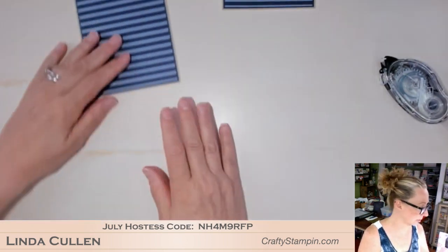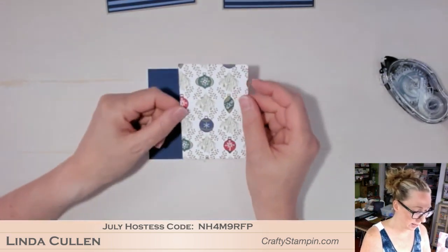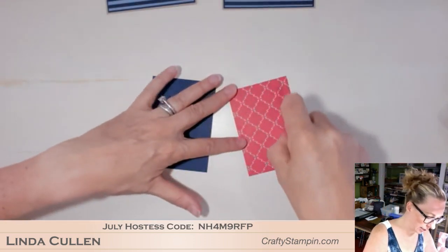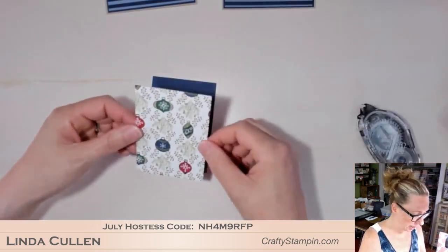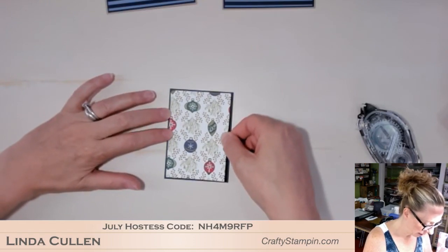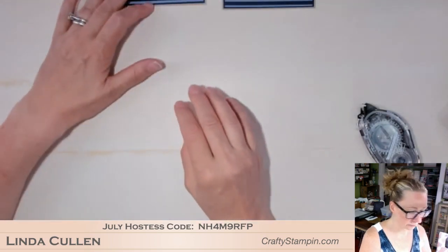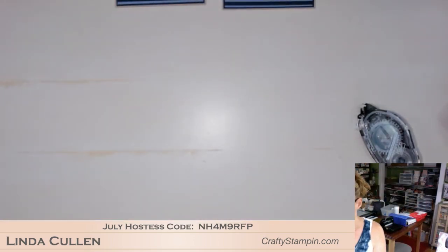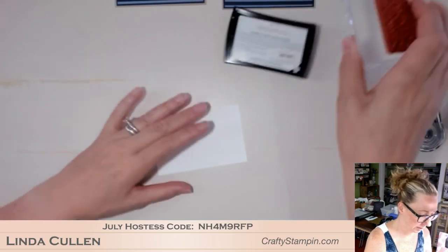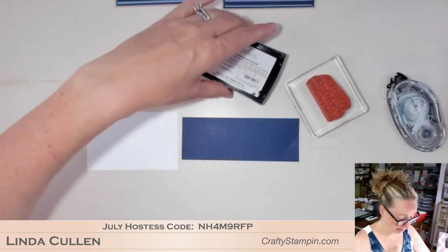So I'm going to leave this to the side for a minute. Let's do the other panel. This is the Under the Mistletoe DSP. Really pretty. This is the holiday DSP that is in the annual catalog. It's got lots of cool plaids, and I just loved these colors. So we're going to add that here. I'm just going to leave that panel together for right now. Okay, so I'm going to stamp first. I'm going to stamp actually twice. I have a scrap of Whisper White, and I have a scrap of Night of Navy.